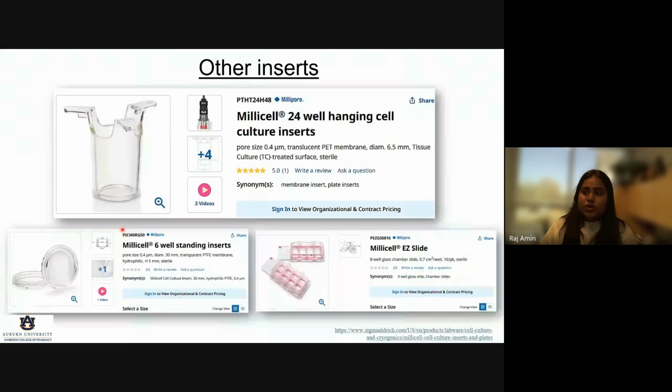Besides these, we also use other inserts that are shown in these images. These are 24-well hanging cell culture inserts, which are critical when you don't want the inserts to stick to the base of your cell culture plates. Similarly, in experiments where you want to run replicates and need the same drug treatment, you need bigger wells. So we also have these 6-well standing inserts that can accommodate more than 4 to 5 organotypic slices in one cell culture.